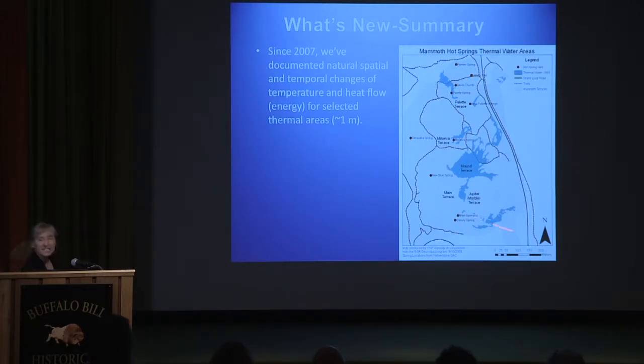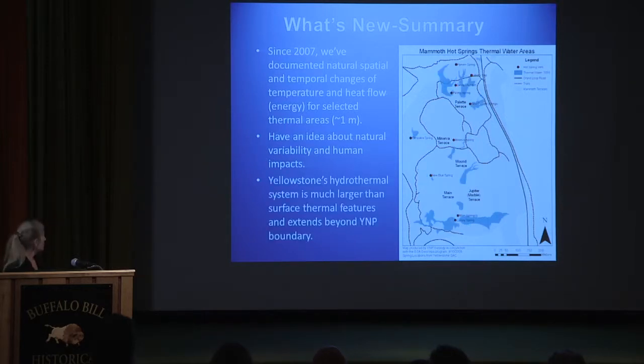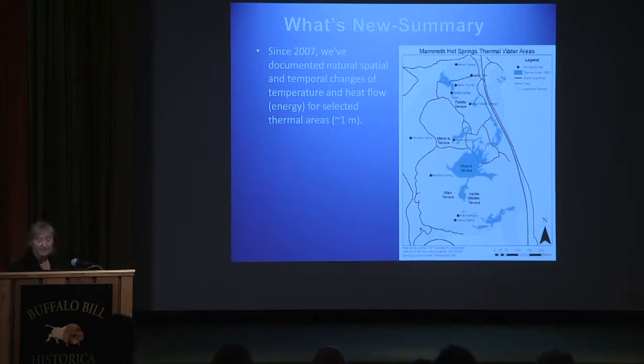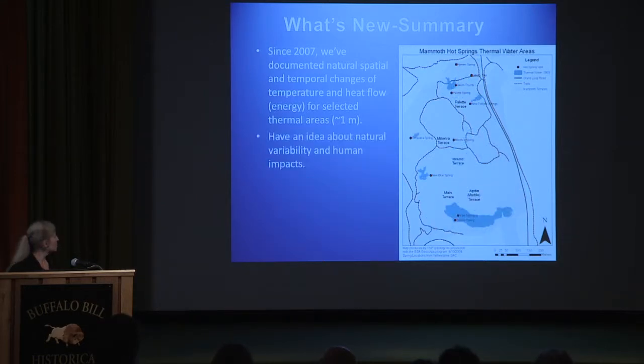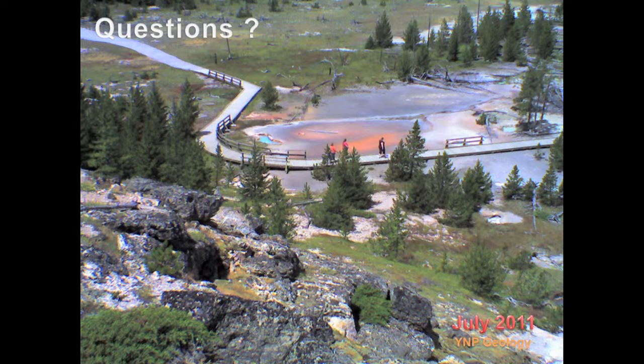This map is from a 1969 image, showing where the water was, to a little more current, 2009. We have an idea about how these systems vary over time and some of the human impacts. We also have an idea that the hydrothermal system is much larger than the individual features. So if you want, I'll go back through this again. We'll just watch the changes on the map. Okay, that gives you an idea of how the water just changes from year to year. And with that, I'm going to end the talk and open it up for questions about anything that I've just discussed here. Thank you.